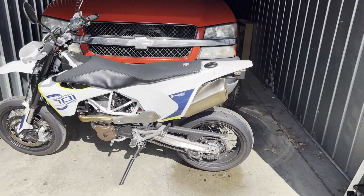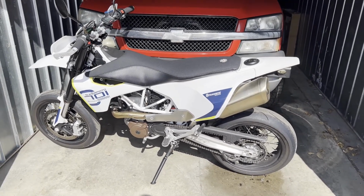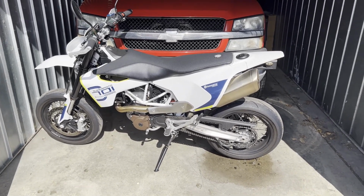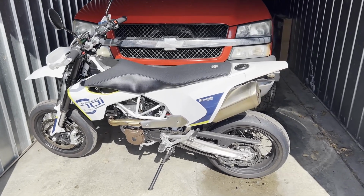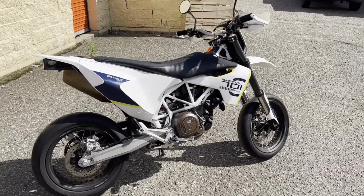I'm not trying to price gouge anybody. I'm just putting it up there for what I think it's worth, based on what I paid for it and the condition, the mileage and all that. So I'm just putting it out there that it's not a super common bike. I'm not saying it's the most rare thing in the world, but when you do find one of these, they're not exactly cheap. They do hold their value well, so just keep that in mind as well. And in the past year that I've owned it, I've only put maybe 500 miles on it.